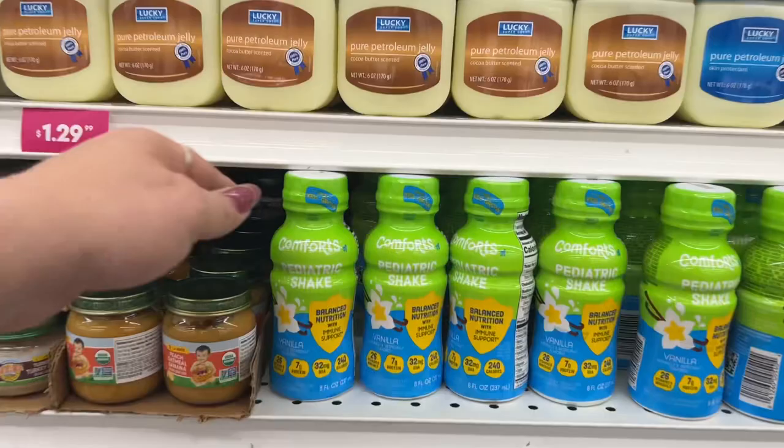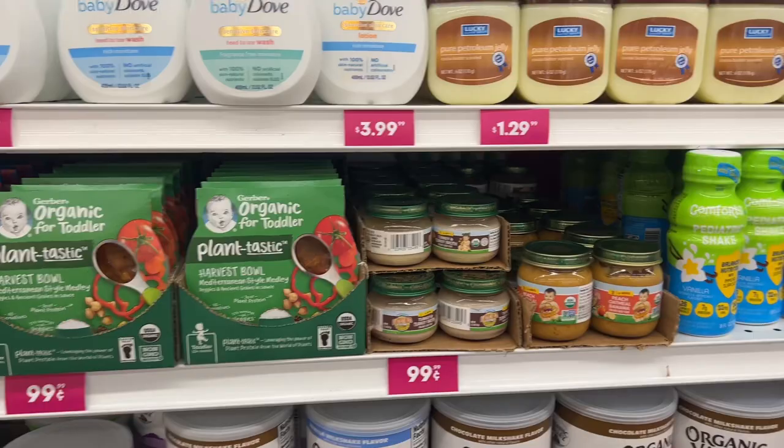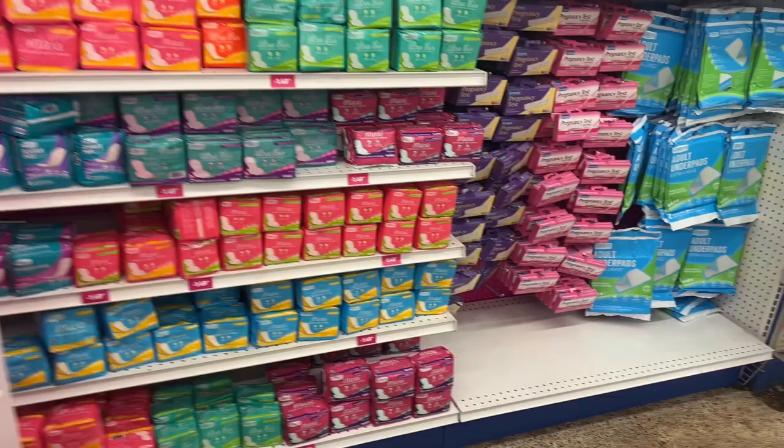Comforts pediatric shape, $0.99. They've got some baby food here, organic food, oatmeal and barley for $0.99, guys. Not bad. Look how nice and neat this baby section is. They have bows and blankets for $3.99. I've bought blankets here before for $3.99 for gifts and made gift baskets. It's a good price. You could buy them at Ross too, but you'll pay $6-7 maybe.